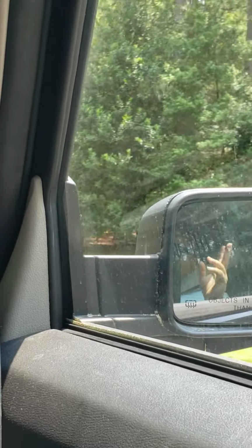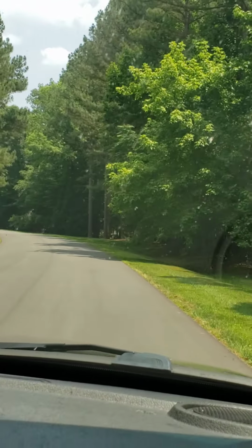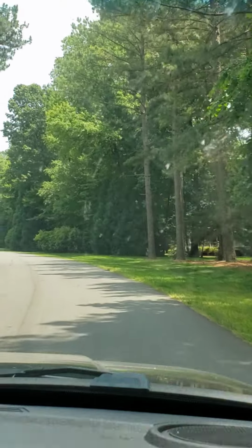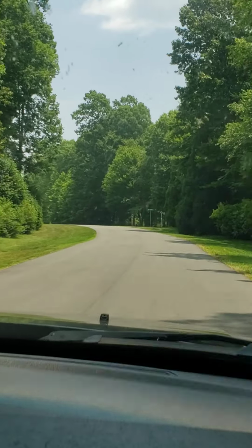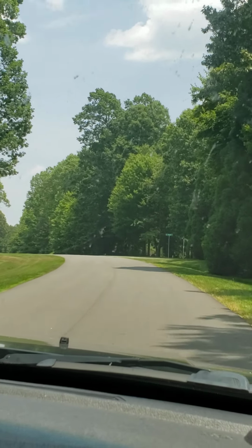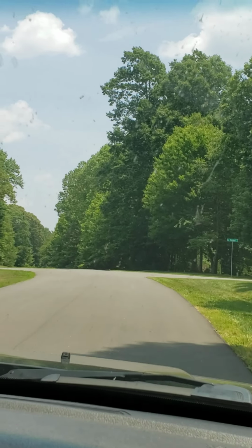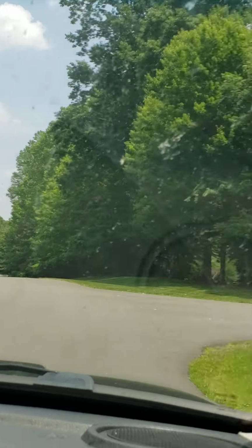It actually reminds me of Constantia in South Africa. In Constantia, when I was a little girl, my cousin's wife, but he was a lot older than me, used to take us to his sister-in-law's place of work. Look at that.